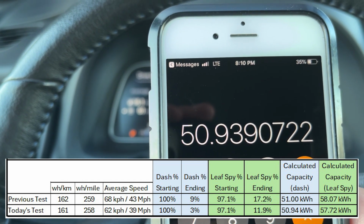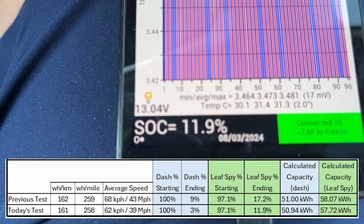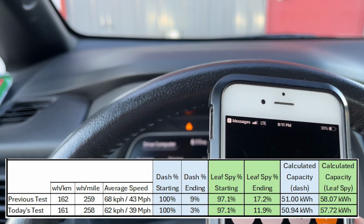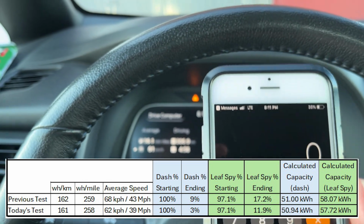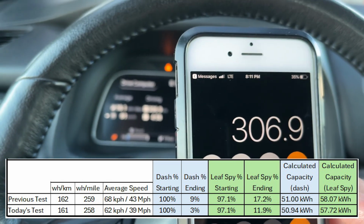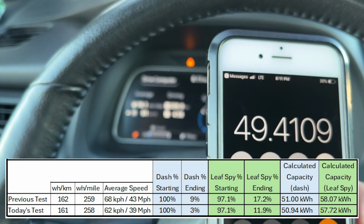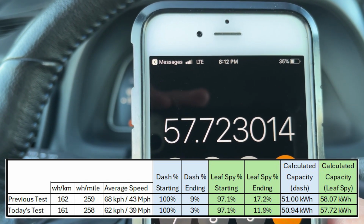But as we know with Leaf Spy, that's not correct, because we started out with 97.1. And now as I've been talking, it's gone down by 0.1. So I'm going to take that 97.1 and subtract the 11.9 that it's showing right now. That means we've used 85.2% of the battery. Okay, so let's do that number again. We've got 306.9 times 0.161 equals this. And we were at 85.6. So I'm going to divide that by 0.856. This estimates we have 57.7 kilowatt hours of total capacity in our battery.